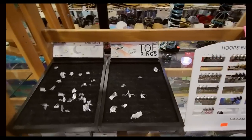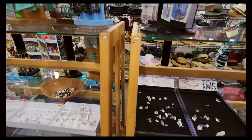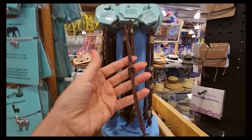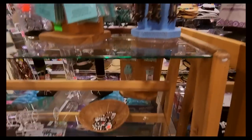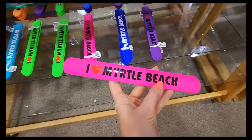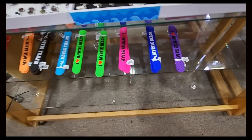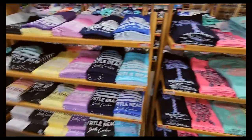You can get jewelry, you can get toe rings if you're interested in that. Up here we have little bracelets. I meant to look for some jewelry for Carl, but I forgot. I didn't get him anything. We even have slap bracelets. Little silicone coated slap bracelets.